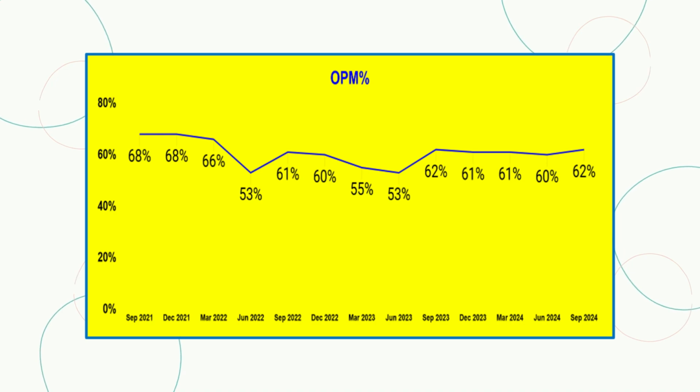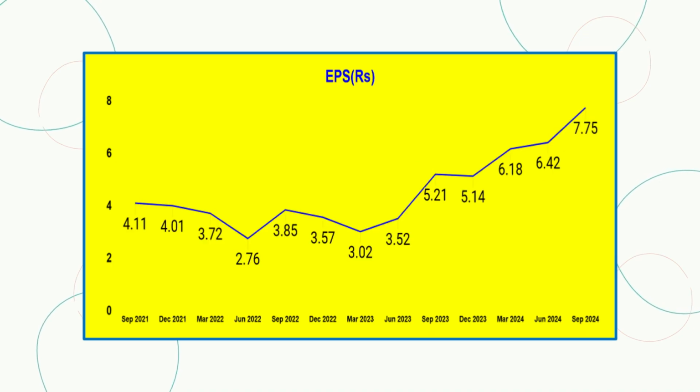In summary, while CDSL's OPM percent has shown some fluctuations, the company appears to have managed its operational efficiency well, especially in recent quarters. The consistency in the 60 to 62% range could be a sign of sustainable profitability as they continue to grow and adapt.